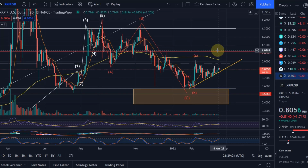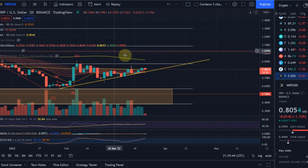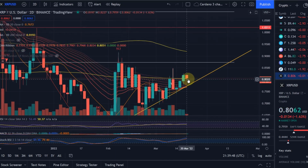An ascending triangle where you have a horizontal resistance level and an ascending support level, pushing the price higher. We're also above the 20-day moving average here in orange, and if we take a look at the 2-day chart, let's put on the chart the EMA ribbon, and we have even moved above the EMA ribbon on the 2-day chart and tested it from above.